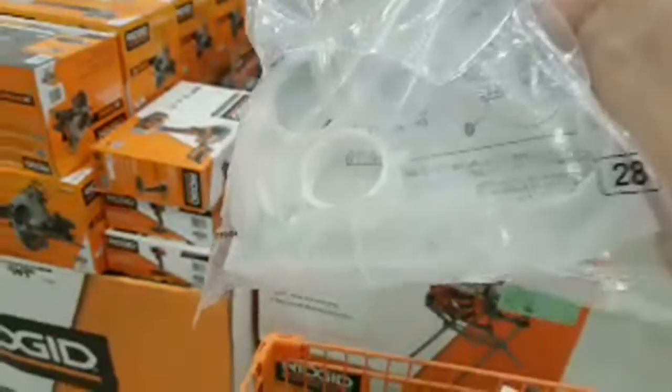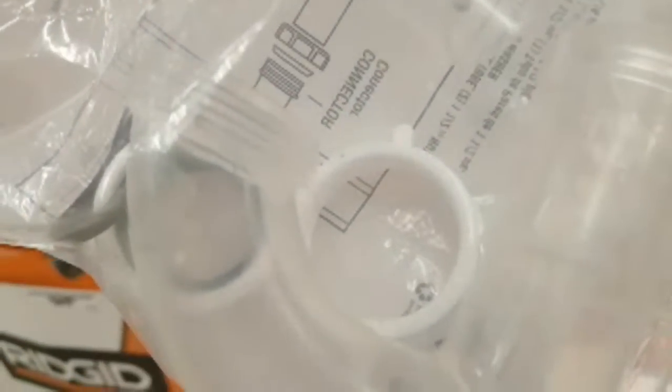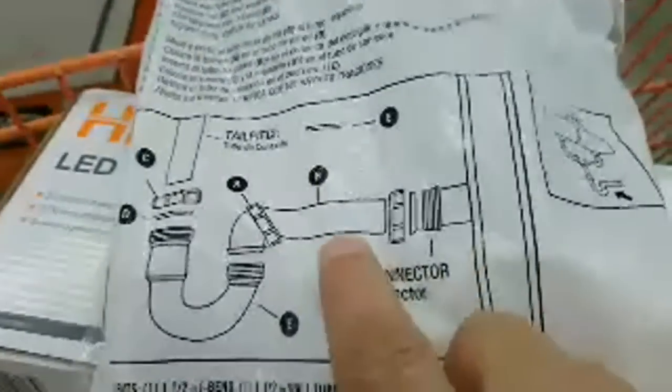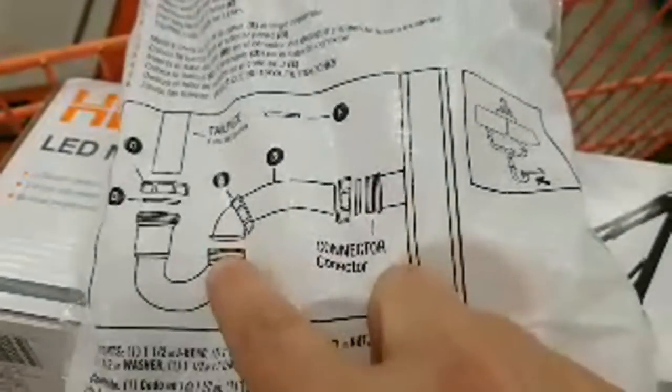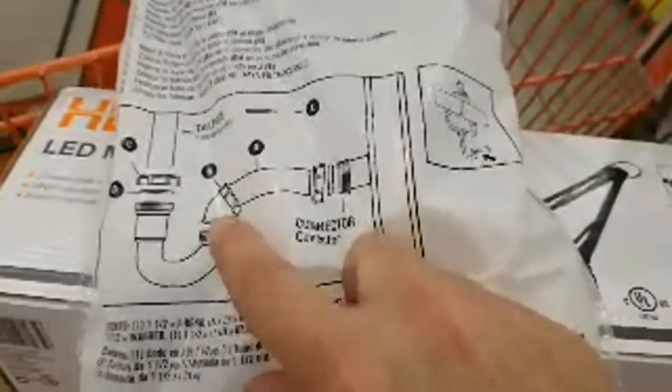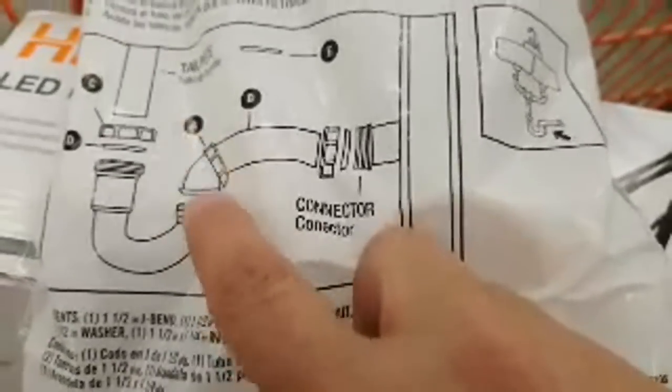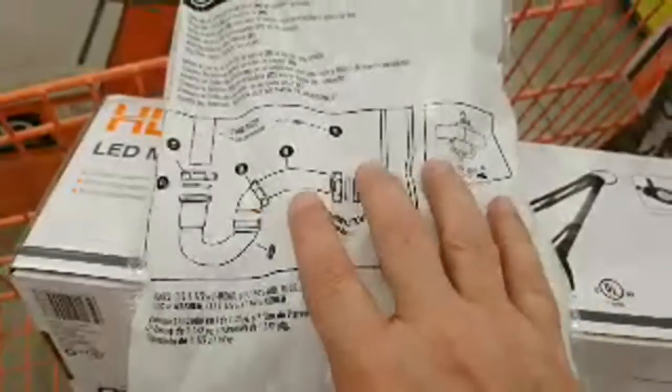I come over and I check it, and she's got cracks in the threads. See right there where those threads are on the P-trap there? I'll show you right where it is, because here's their diagram. It happened right here at this point. She got vertical cracks. I'm like, how the heck could that happen? Because you guys know me, I'm very careful. I don't over tighten. I only hand tighten when I do these. So I replaced it 2 weeks ago.